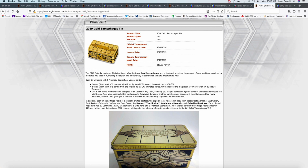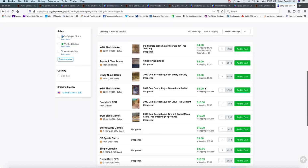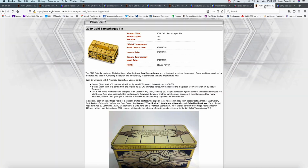I can tell you right now, picking up maybe 2 or even 3 copies of the Mega Tins definitely is a great gift. The price tag is holding at $19.99. Even in physical stores, it's going to be around the same price. Again, like I said, you can't go wrong with this, and it does make a great gift.